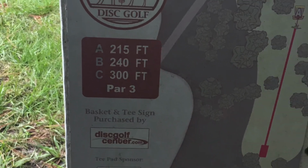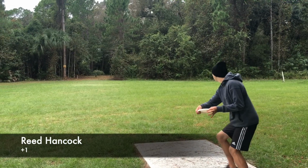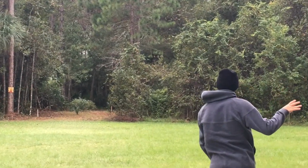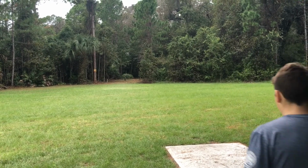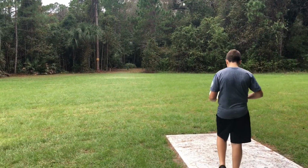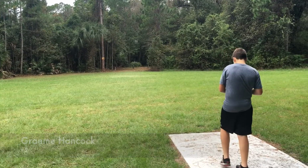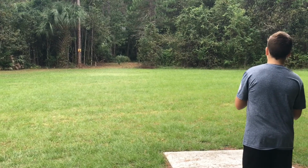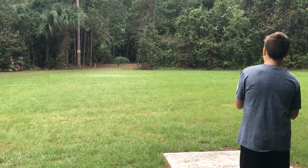Hole 17 on the A placement. Maybe B, I don't know. I'm going to be going Berg. The Berg from Discraft, and a bad kick. I think I went K1 was the plastic. You don't want to be where I am, though. It's thick. And yeah, this basket is right around that corner to the left.